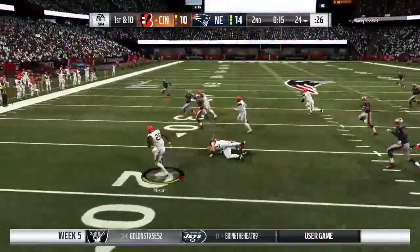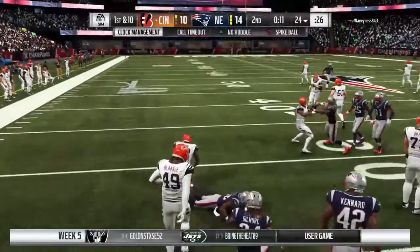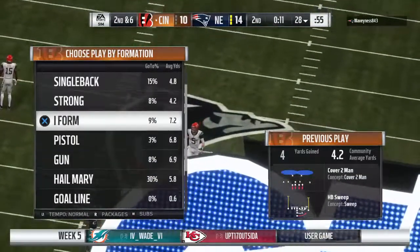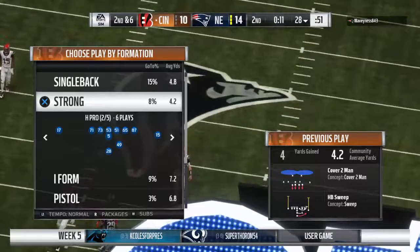The drive will commence with a run by Mixon. And he'll take it ahead to the 28-yard line. And before this second down play, we'll get a whistle, a signal, and a timeout as they stop it with 11 seconds remaining in this first half.